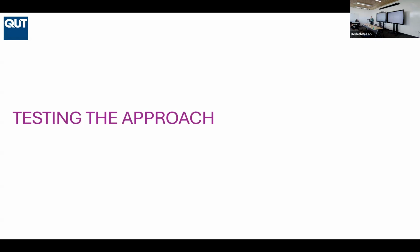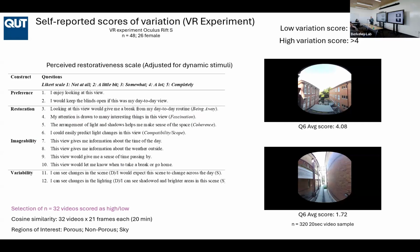So this is how we have been testing the approach. What I'm going to be showing you is still work in progress. We started to combine these two, starting with the responses from this VR experiment. We selected 3 questions, as I mentioned before, that address variability. We had a sample of 320 video samples from which people scored high and low for variation. So we use the scale to see when people say this scene varies a lot, or when people say this scene doesn't vary at all.